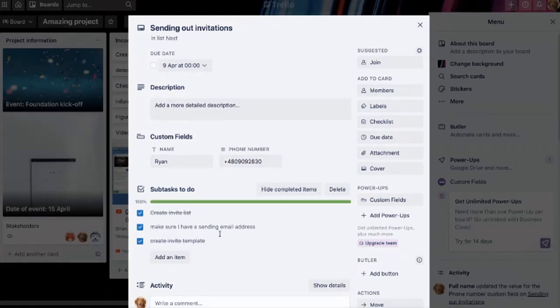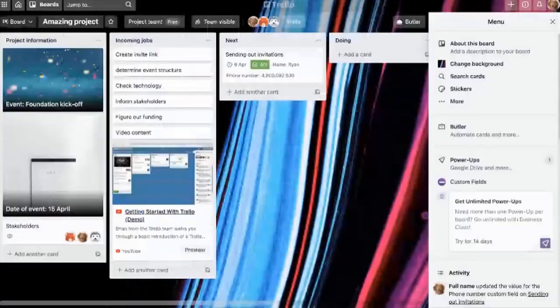It's really just good to show extra information. As you can see, now that I've got those custom fields, that actually adds information to the front of the card. With the phone number one, I probably should have chosen a number field because it's identifying it as a number, but hopefully you can see what the benefit of that might be.